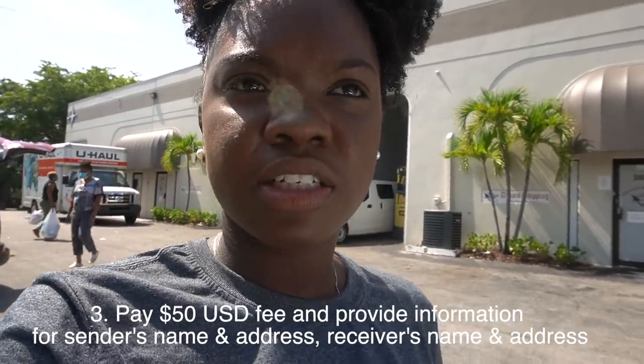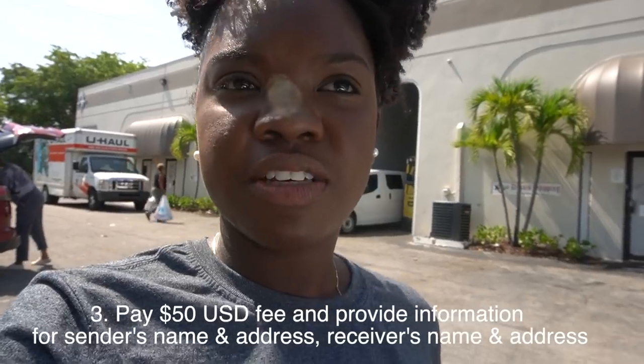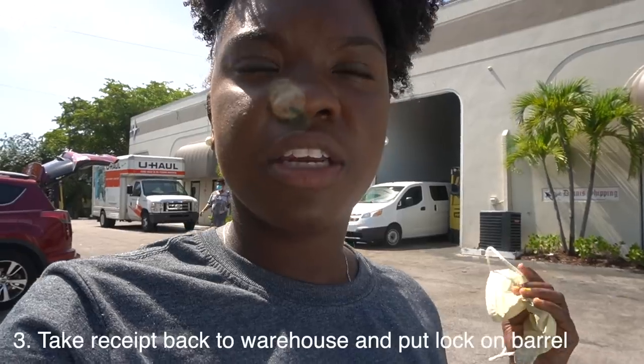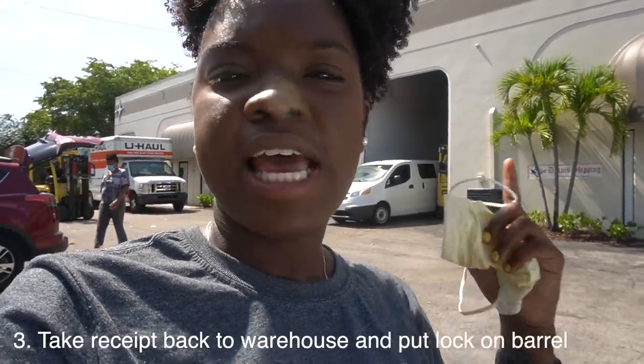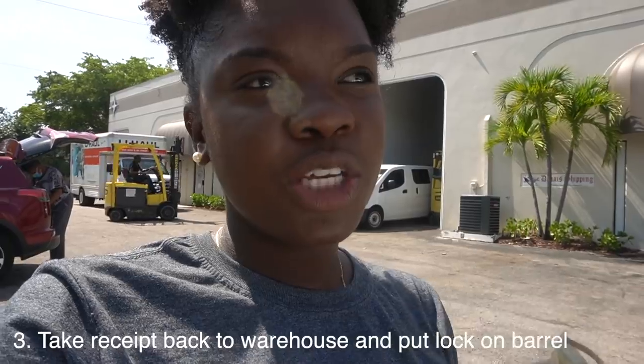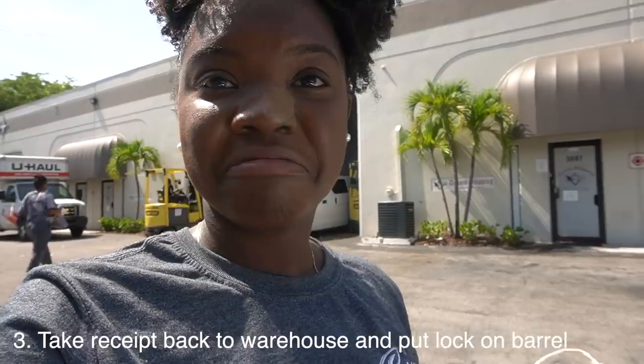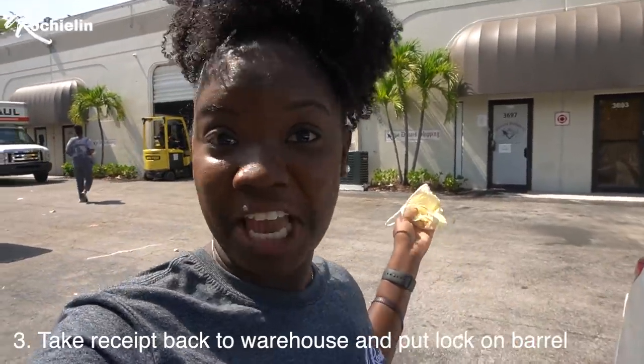And of course I'm sending, so it's my name and address here, and I'm receiving my name and address in Jamaica. And I also got the opportunity to put an address for someone else just in case I'm not able to collect it. You know, the whole global situation that I may not be able to go. But I also put my mom's name so she can collect it on my behalf. So after paying and getting that information and then bringing the receipt to the gentleman in the warehouse, he took it, put on a seal on the barrel, and then that's it. And I'm done. And I'm happy. And that's it. That's simple.